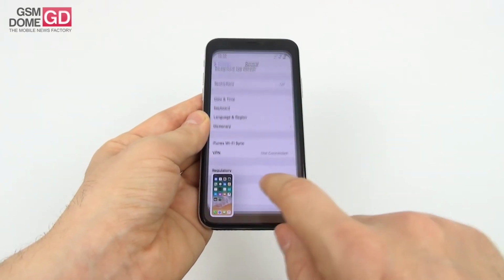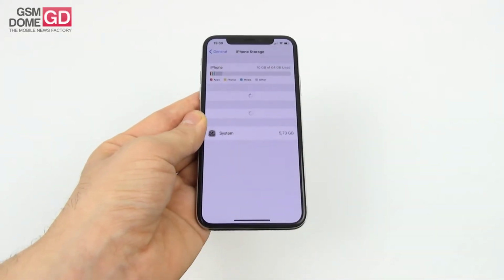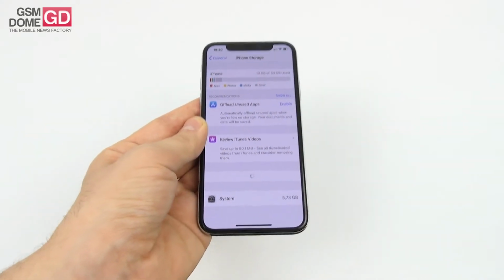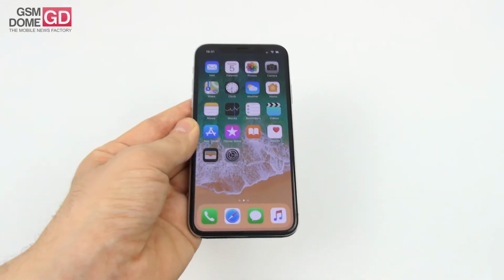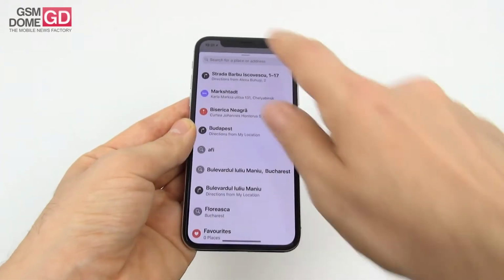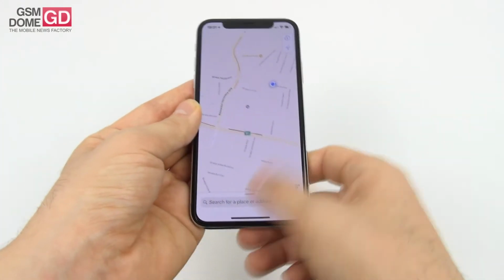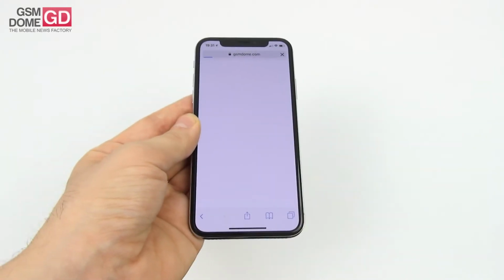Okay, and we also have a feature called storage offload. So you can arrange your storage option, iPhone storage. This is it, offload unused apps. Okay, you can scan QR codes automatically with your camera. And Maps now shows you airports and malls, the inside of them. Safari is now able to remove tracking via cookies, from what I understood.